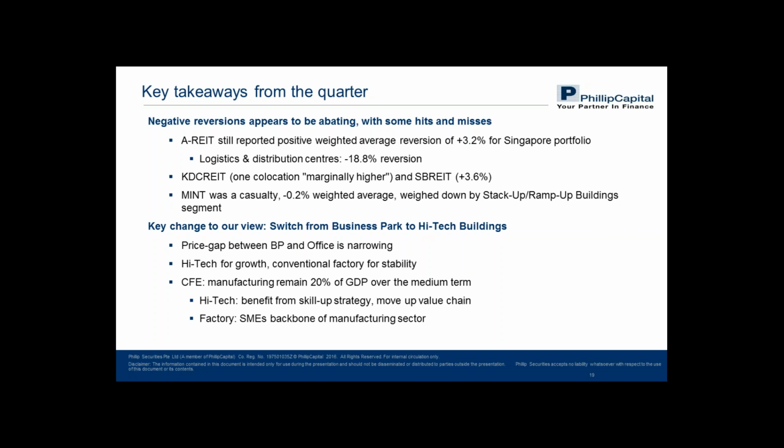So the Committee on the Future Economy is projecting that manufacturing will remain 20% of GDP over the medium term. It was 19.6% for 2016.